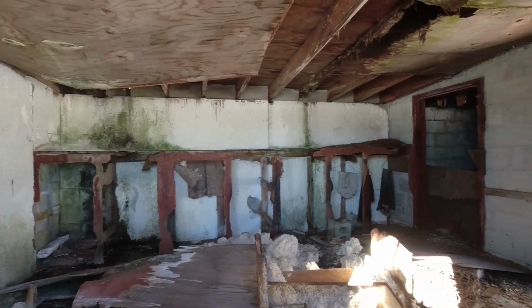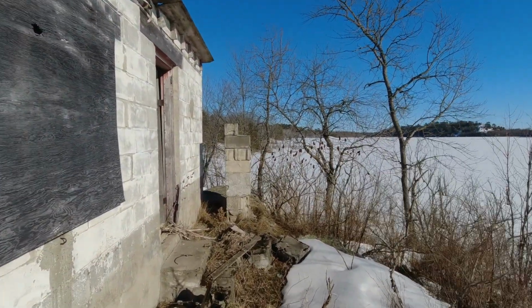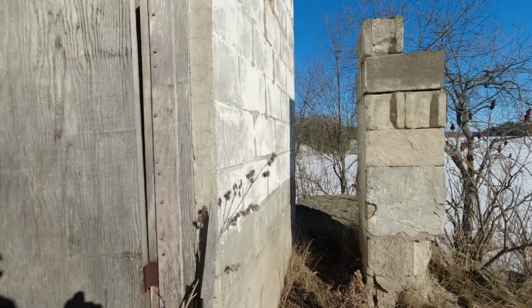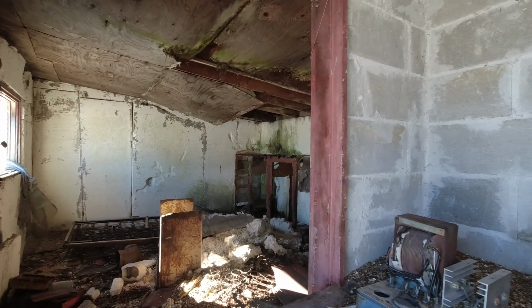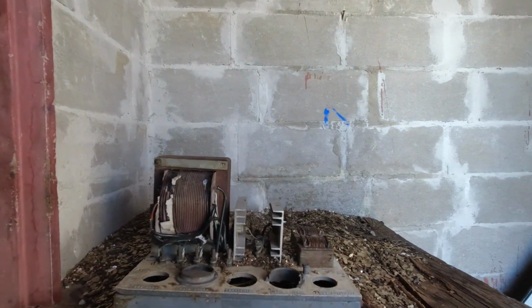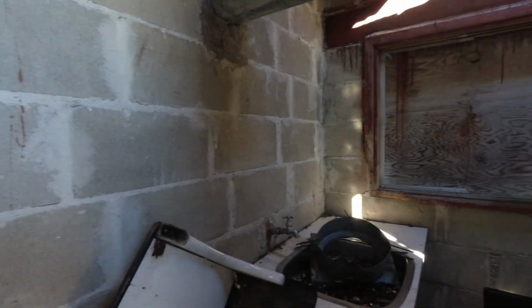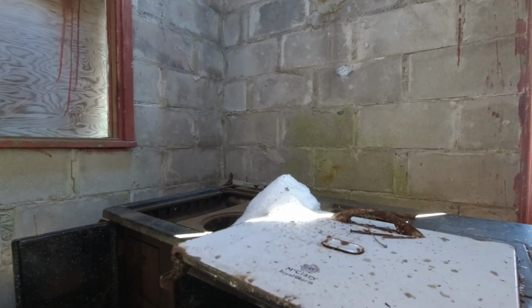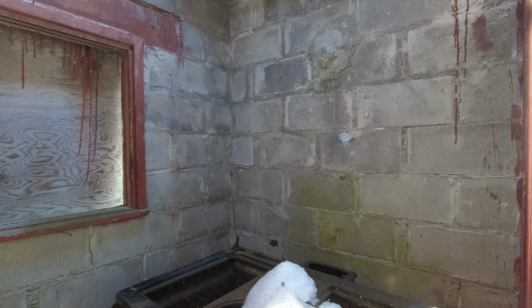Okay, so this is the old building. Let's go inside. There's all kinds of animal droppings in here. Hopefully my pup doesn't come in. I don't want him getting sick. Oh, look at that, eh? It's all in French. A lot of animal droppings in here. Oh, check this out, eh? There's like McClary Royal Charm. So there's like a stove here.